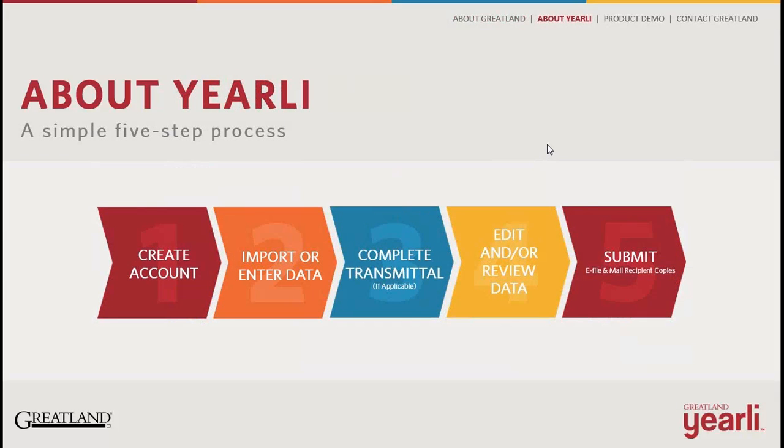Now, once you want to get started with Yearli, you have to simply walk through this quick process of creating an account, and bring the data into our product via import, which is the main method, or data entry, which many customers still use. Complete transmittal work if applicable. W-2s and 1099s are a summary of the data set that has been imported, and therefore if you import, it is already there for you.